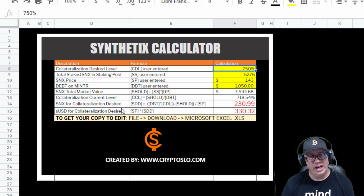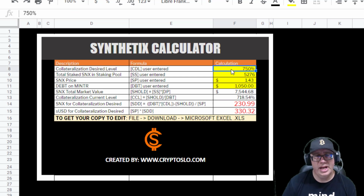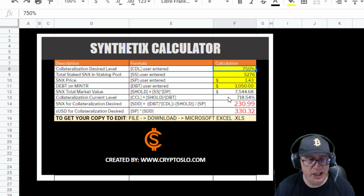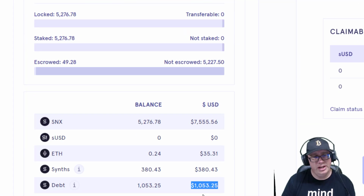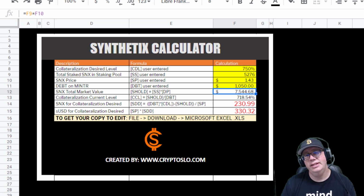So basically, the SUSD calculation is the current market price times the number needed to satisfy the 750. So that's it. It's pretty simple. Like I said, to get your level, you just take your total SNX market value divided by your debt. But that does not answer the question of how many SNX it takes to get to a healthy collateralization level. And this calculator does the math for you.